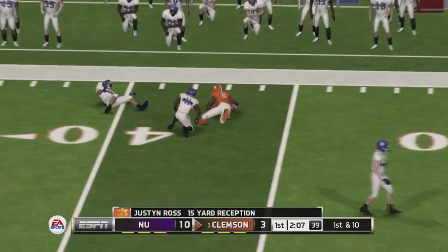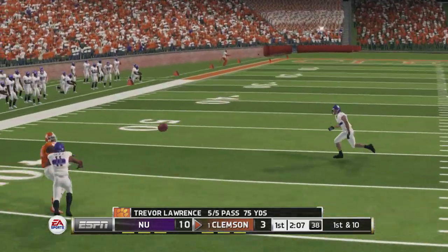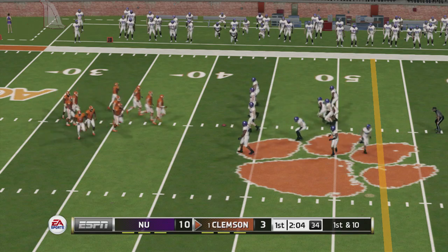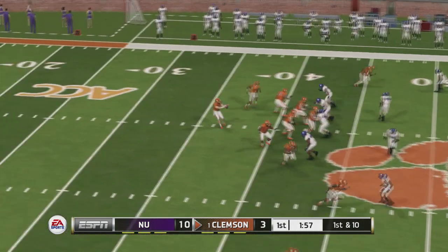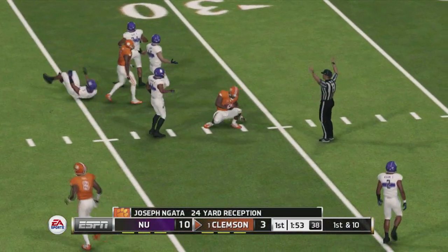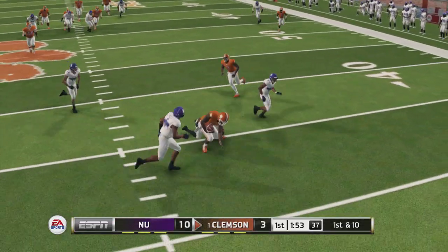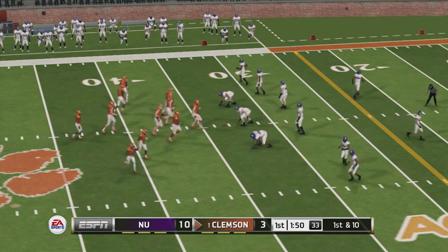Brought down right around the 42-yard line. That makes it first and 10. We've got a first and 10. Ball on the 42-yard line. They'll bring him down at about the 33-yard line. First and 10. Ball on the 33.